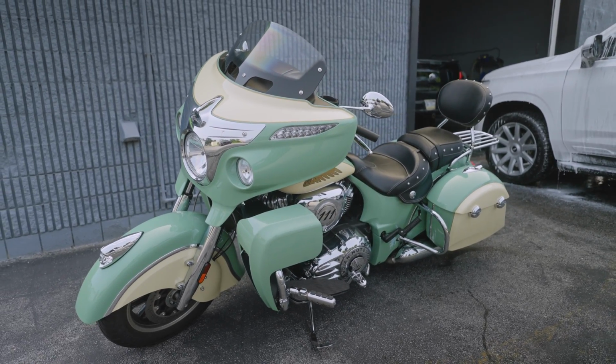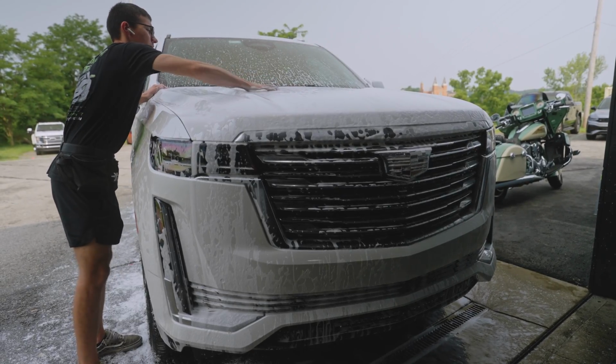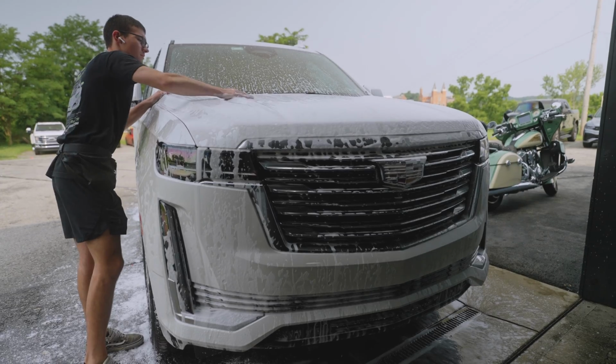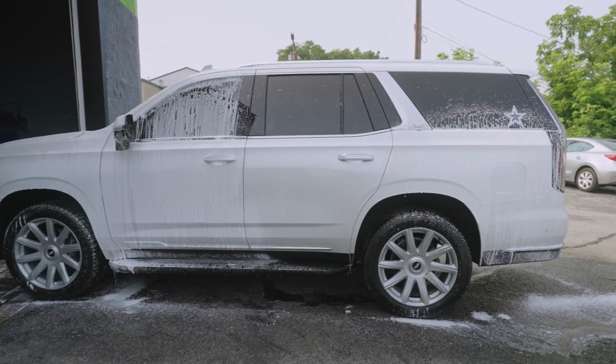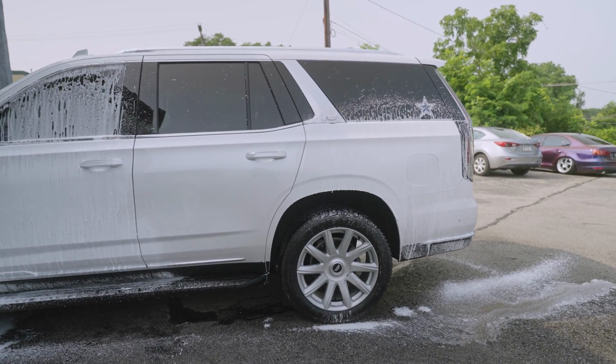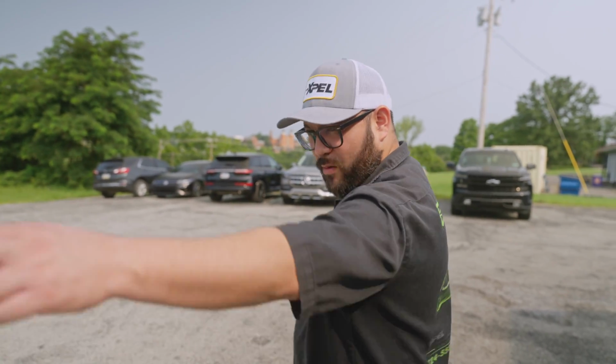On the right of it though, we have a 22 Escalade getting prepped up for paint protection film. We'll be doing a couple things here. Full front, including the grille. We'll do the piece behind the rear wheel well as well, and we'll do the interior door sills. A couple different things for different areas. We got more that way.